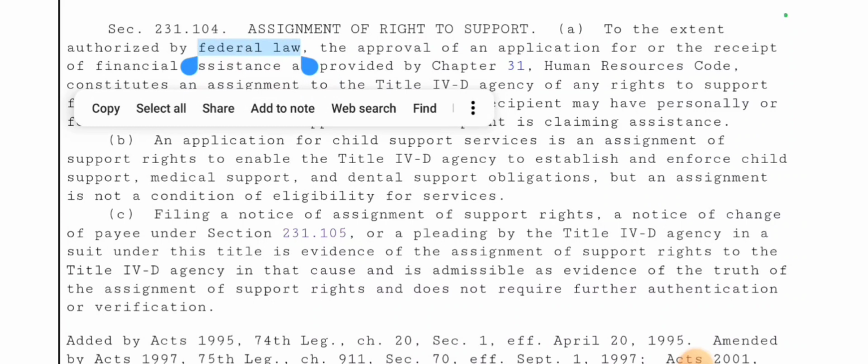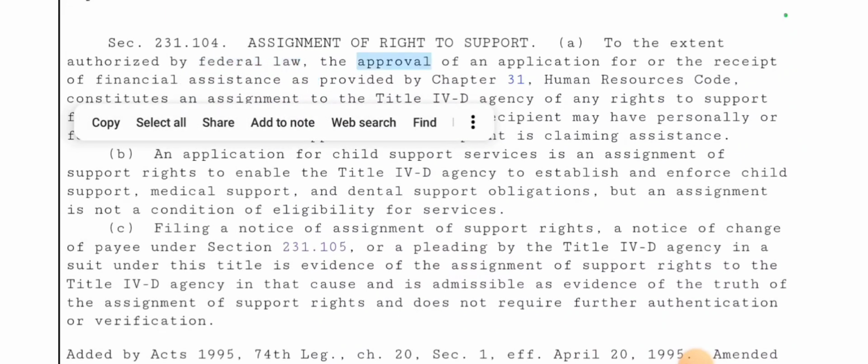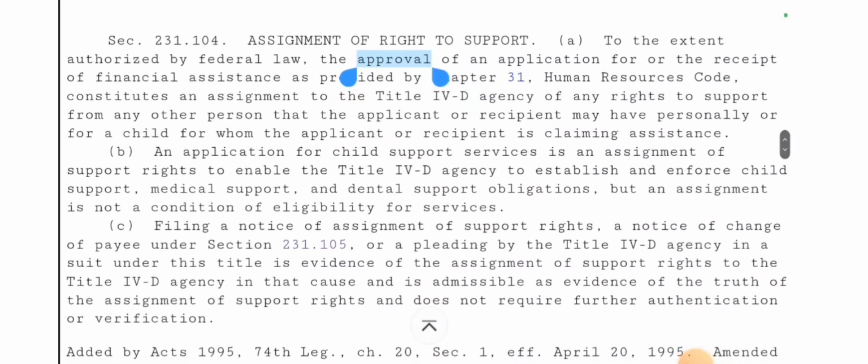Then it states the approval of an application for or receipt of financial assistance as provided by Chapter 31. So again, the application must be what? Approved, okay? Like I stated before, just because someone fills out an application doesn't mean it will be approved. That's in anything, guys, no matter what people apply for. You have so many people applying for so many things, but if they don't meet the qualifications, then they won't be approved for whatever they're applying for, such as a job, car, house, whatever they're applying for, okay? Credit cards, it's the same thing.